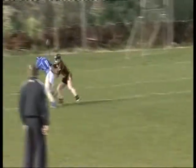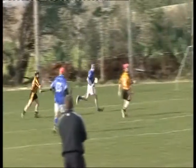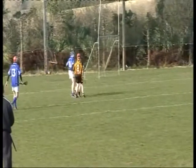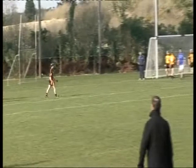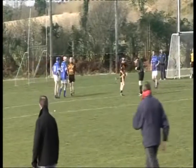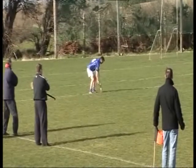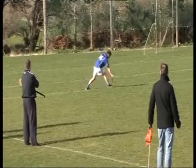Switched over here towards Anthony Watson. They take him on the outside. Oh, a wide swing. Referee going to his book now. A bit of afters. Referee showing the centre back a yellow card.